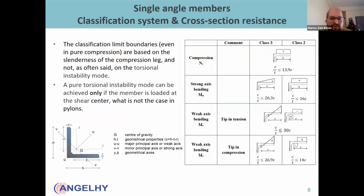And I will start with the classification system. As you can see in the table, there is a full program for the classification of angles, but you have to highlight something here, because in most of the cases when we say class 3, we usually connect this with a torsional instability mode. This is not correct for angles, because when we have an angle, a pure torsional instability will never appear. Actually, it can appear when we load the angle in the shear center, but it is not the case for pylons. When we have a pylon, we usually load the angle in one of the legs.